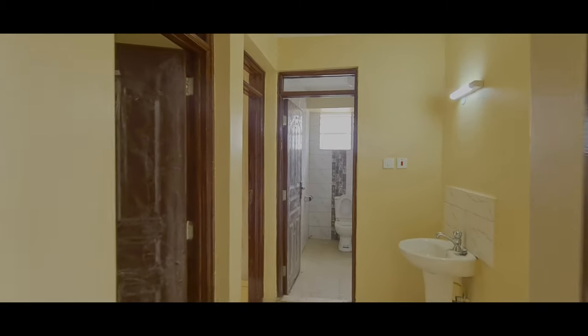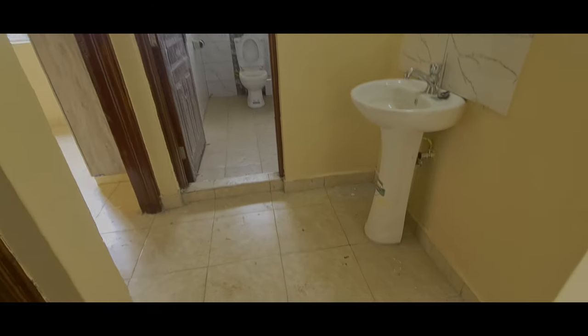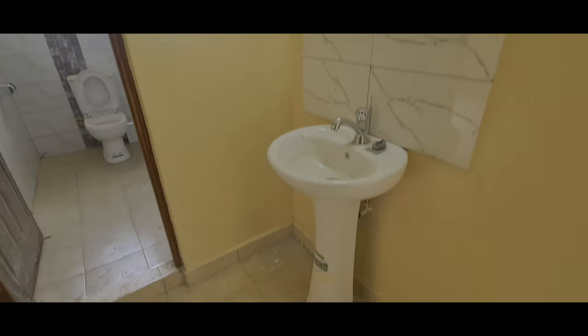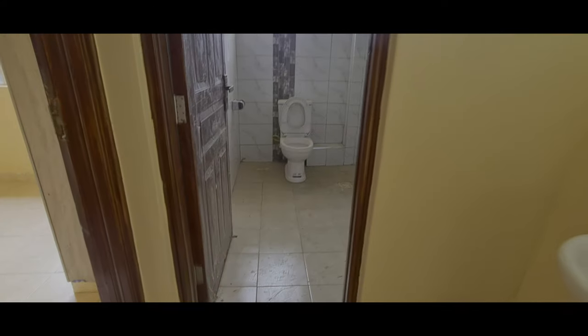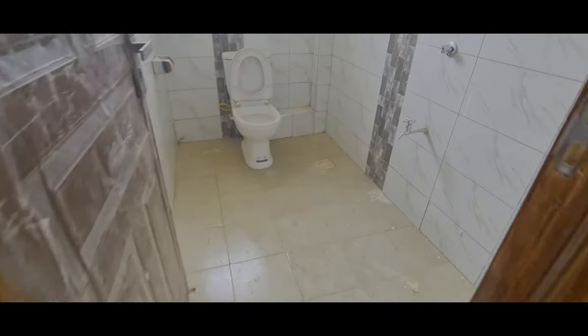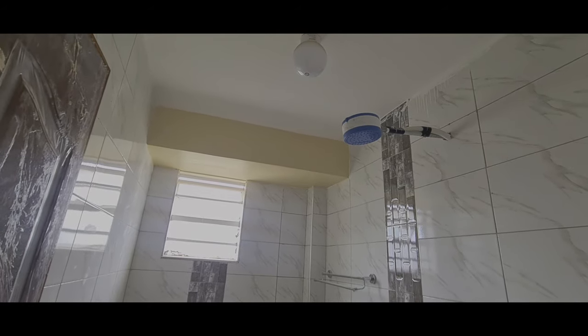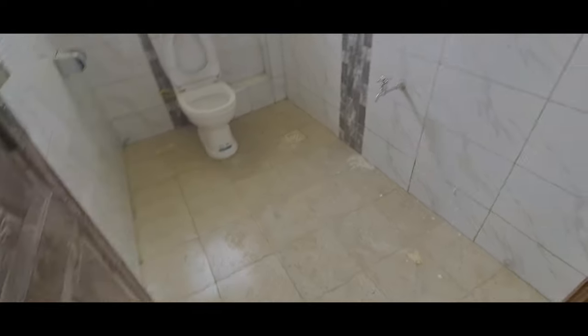we have a toilet over here and a sink. A toilet and a sink and another light. Wow. And then we have the toilet size. It's quite big.